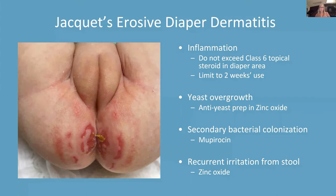Next. And this demonstrates what we call islands of re-epithelialization. And you can see, even though it's kind of gross in this picture, there's active stool on that dermatitis. So just as the skin's trying to heal, the baby stools again, and we can't stop that. And you can see these kind of peripheral islands of re-epithelialization from the outside in. I tend to hit this with multiple modalities at once to treat the inflammation, the yeast, and the bacteria. So we might use an occlusive diaper paste that has an antifungal in it, as well as a topical antibacterial, as well as something not to exceed a class 6 topical steroid, and limit the steroid piece to 6 weeks, and then really focus hard on barrier prevention. Next.